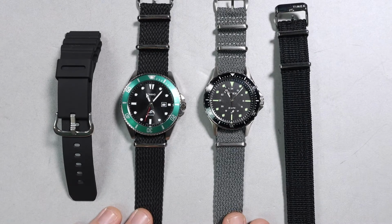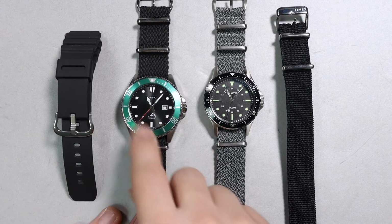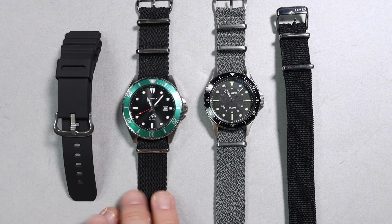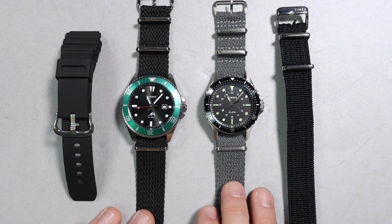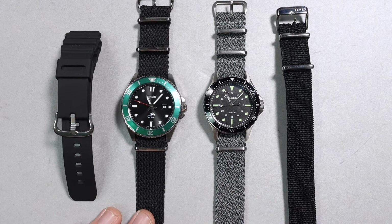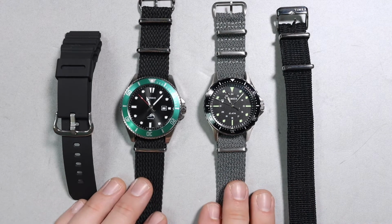And here are the two watches that we're comparing today. First one is the Casio Duro with the new green bezel insert. This costs between $50 and $75. On the right-hand side, we have the Timex Navi XL Quartz. This goes for around $130, and if it's unclear to you, both of these are quartz watches.